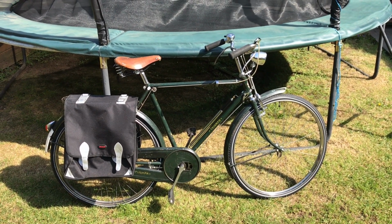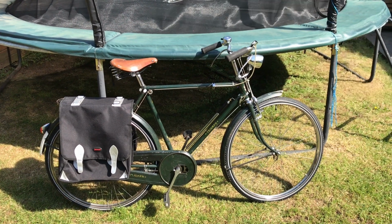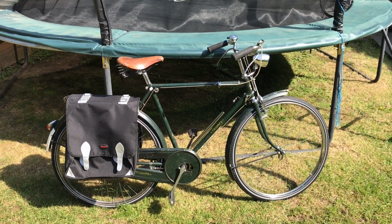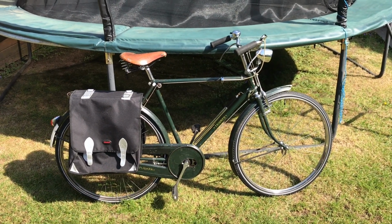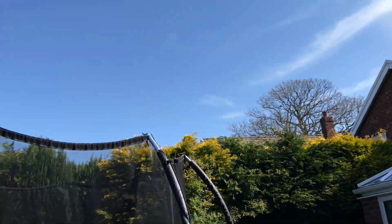And then he decided to sell it because he had other bikes, and he started to take the car more often, which is the case with a lot of people, especially when it's cold and stuff like that, which it isn't today. It's a lovely day.